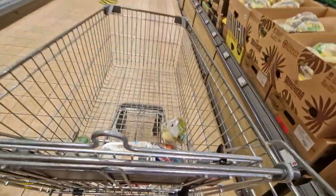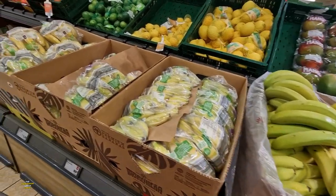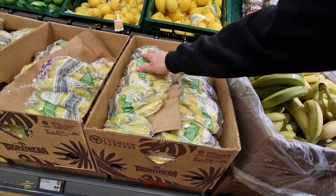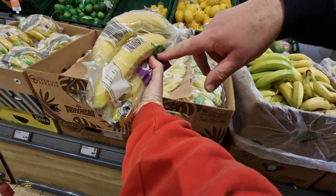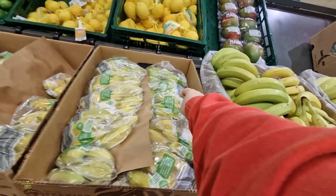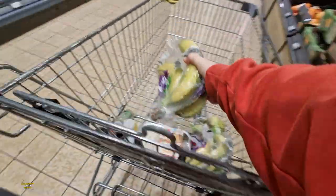So there's just some bananas. I keep saying this, I'm trying to go for the greenest ones I can find. If I just get one packet, because they tend to go off, don't they? Or do you want them for work? They're not too bad actually, are they? It is a big banana. So let's get two lots of bananas, then Ben can take them to school with him as well. Put them in there as well.